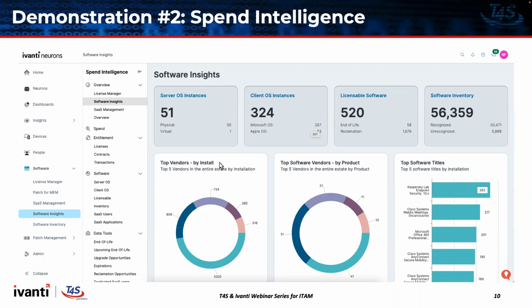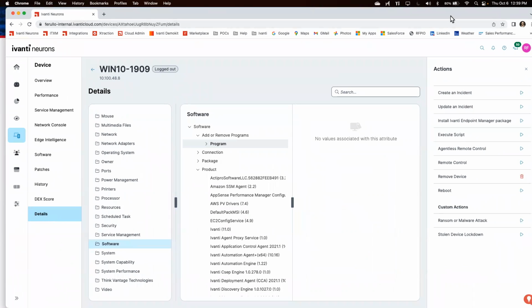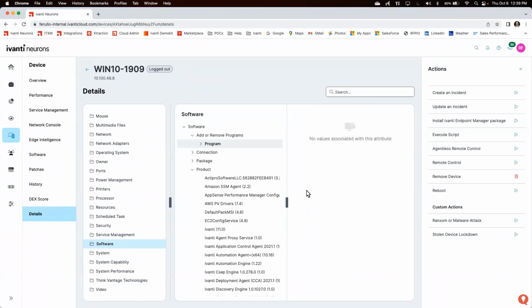So what you're looking at on the screen is an overall dashboard of a software breakdown. We've inventoried several hundred machines, and of those machines, about 324 have a client OS, 51 have a server OS. There's network gear and printers and switches in the database as well. There's 56,000 different software titles, but only 520 of them are licensable. So that starts to chunk it down into the things that we really need to manage. Now, how do we get to a dashboard like this? Well, it's not necessarily easy. I mean, Avanti makes it easy for you, but under the covers, it's really a challenge to do software asset management. The industry doesn't make it easy.